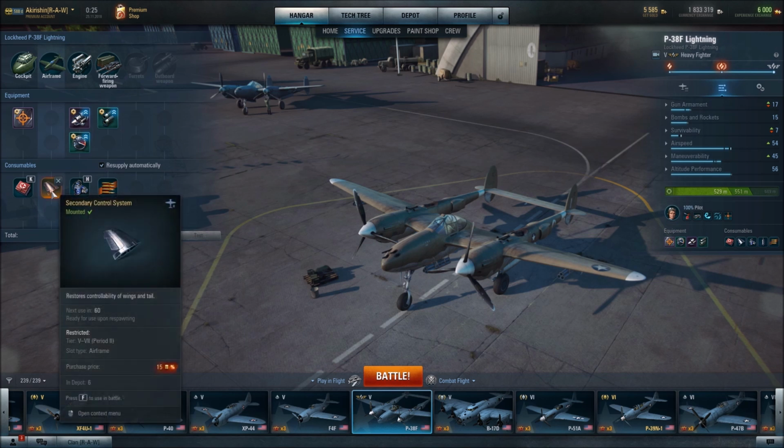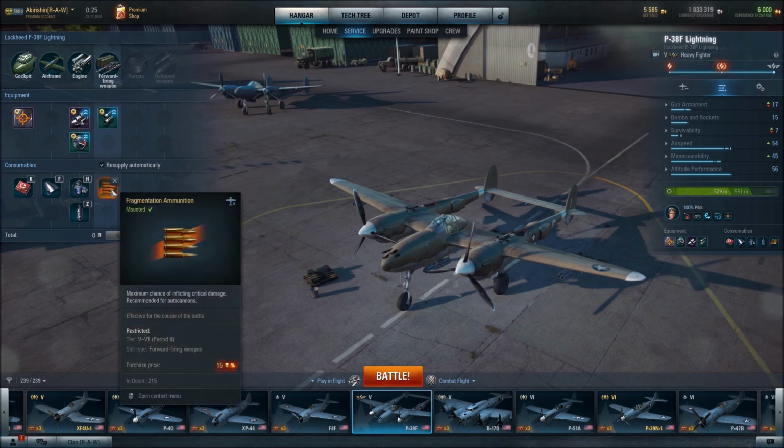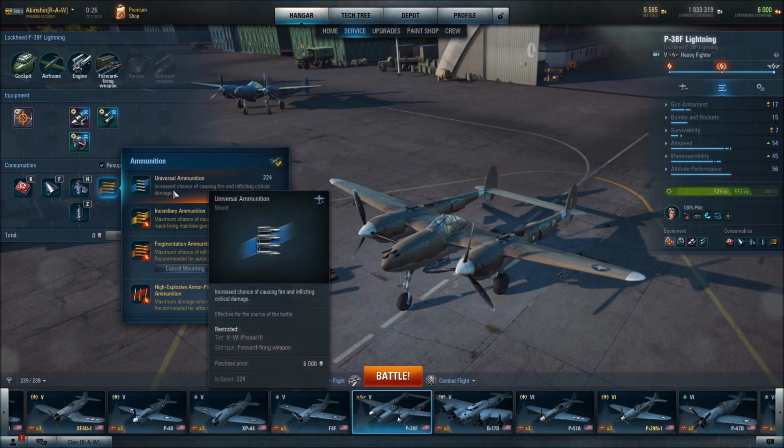Consumables we haven't discussed. The secondary control system, which restores controllability of wings and tail for when you get critically hit there, so that's really nice to have. And for our forward firing weapon, I went with fragmentation ammunition, maximum chance of inflicting critical damage, recommended for autocannons. We do have machine guns here, so a very viable choice would be to go with universal ammunition, which kind of is the best of both worlds in terms of causing fire and inflicting critical damage. It might even be a better choice for this aircraft, given that you do have machine guns, not just cannons.